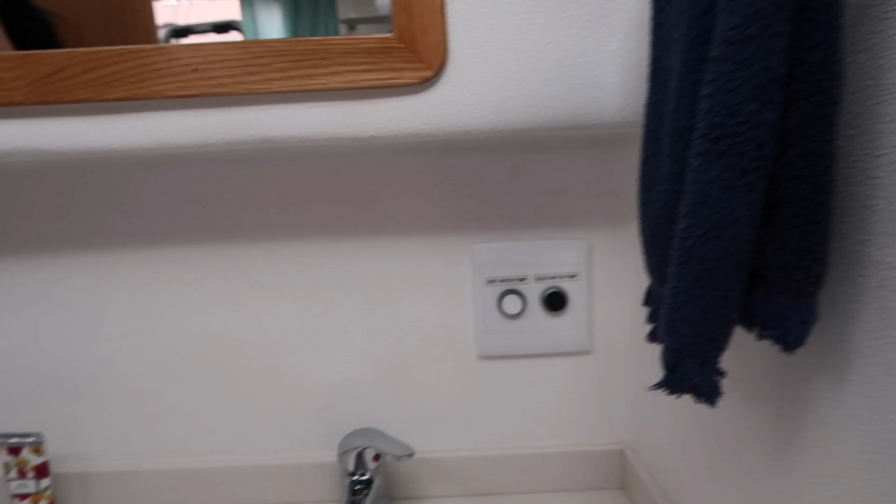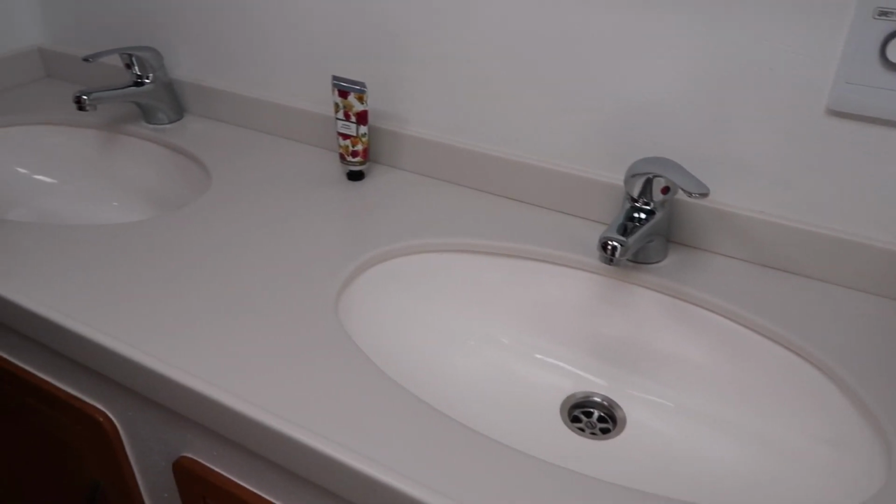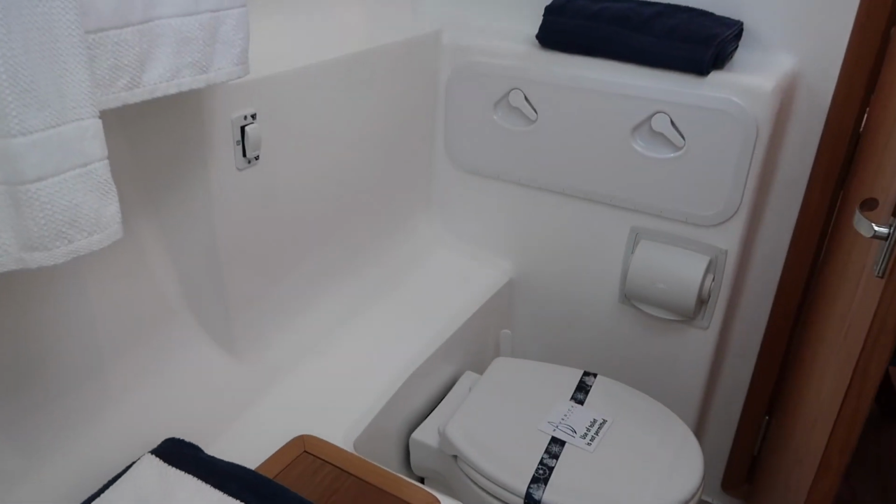There's a little soaker tub and there's 2 sinks. There's 2 sinks and there's also a built-in laundry basket on the side. Oh, it's a seat. Okay. Yes. That's a laundry basket, and that's my toilet. Electric flush? That's electric flush.